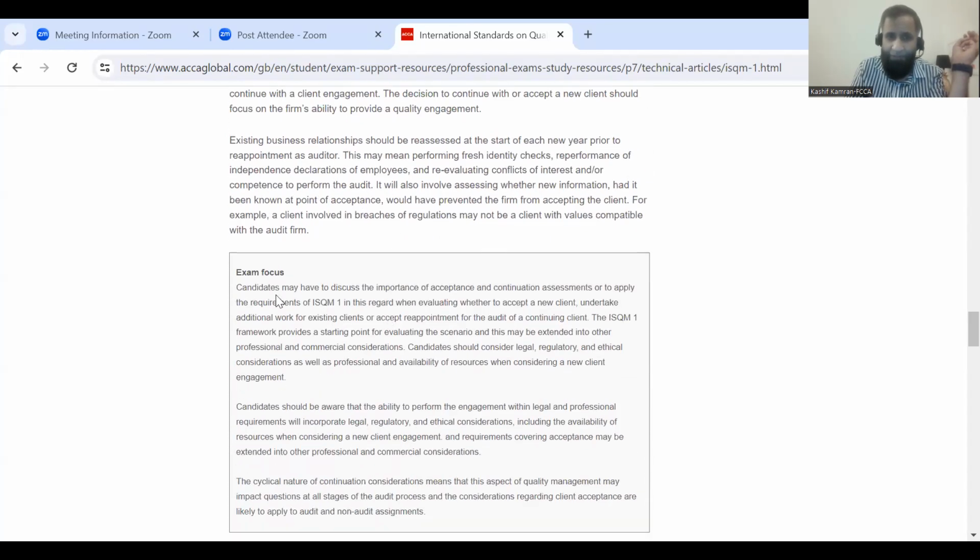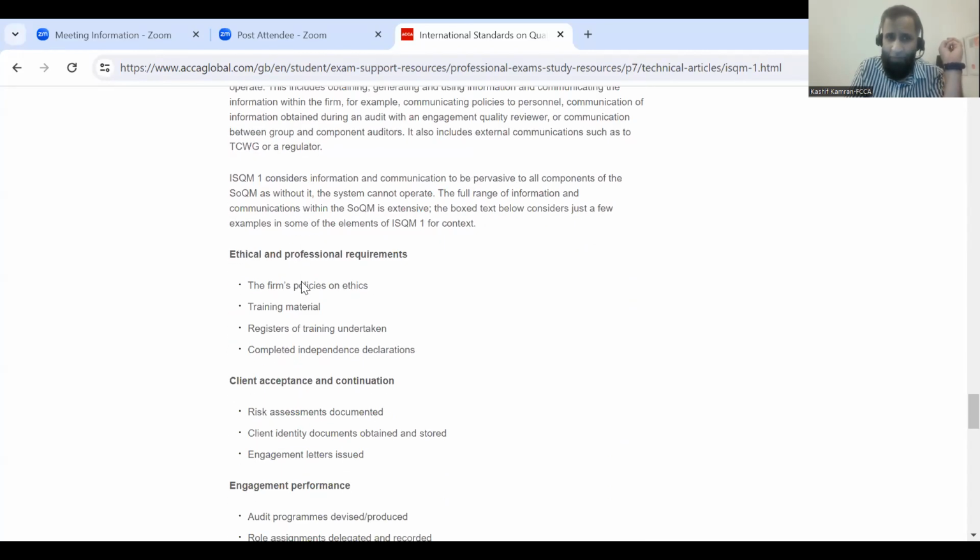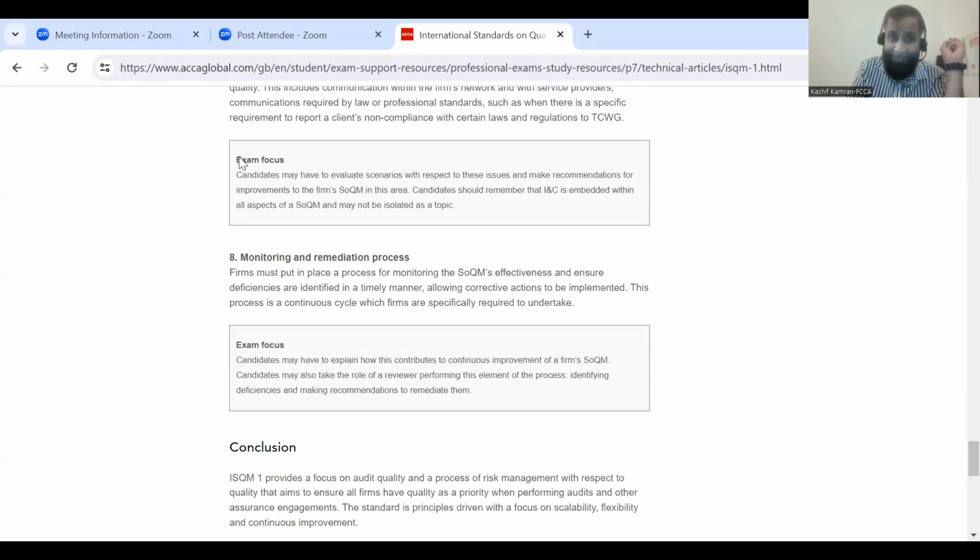You go down and you find the fourth exam focus. And you go down and you find the fifth exam focus. You go down and you find the sixth exam focus. Then you go down and you find the seventh exam focus, just in one article, ISQM1. Of these 7, if anyone comes in June, what will you do? You read the article and do every exam focus, understand every exam focus, because some of that exam focus definitely will be in the June 24 exam. 7 in ISQM1, right?